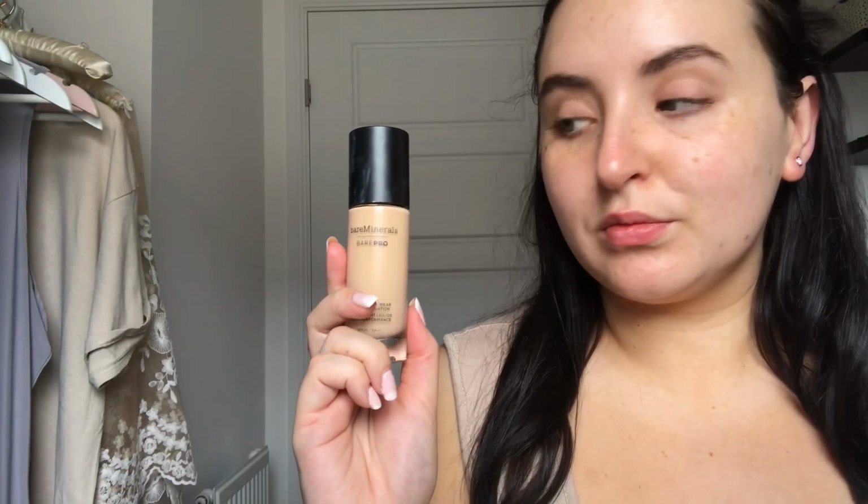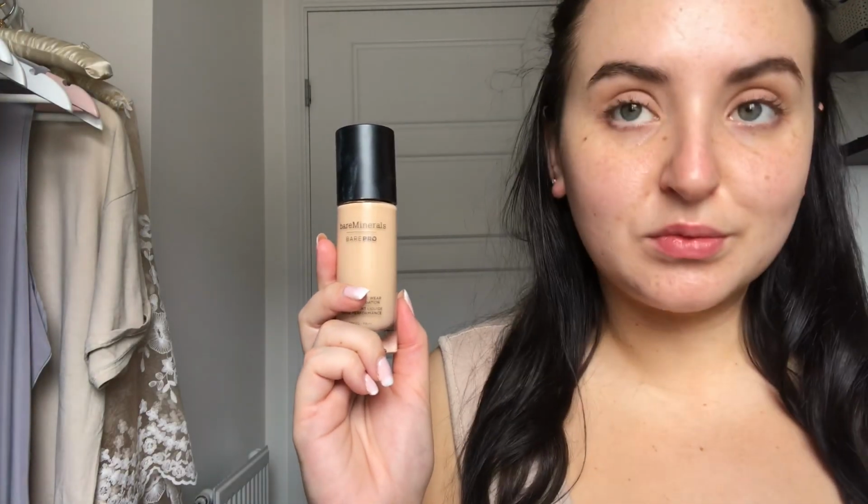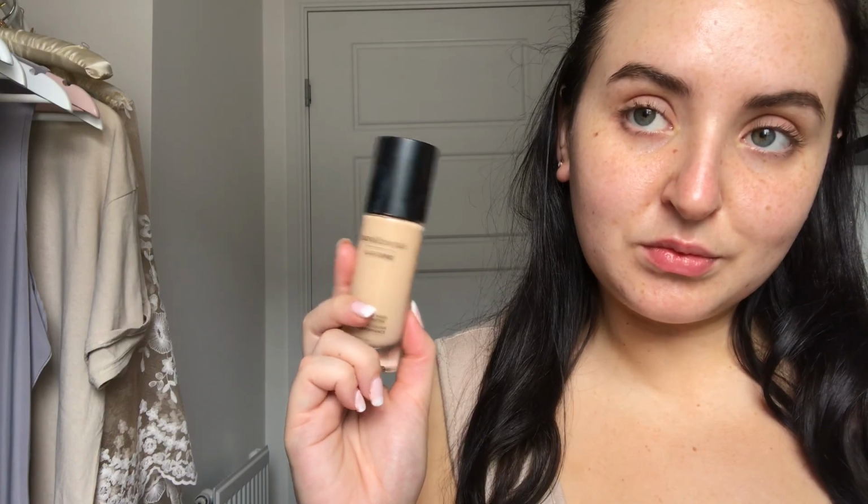So first of all, that's me going in with my Professional primer, and I'm just dabbing it on with my damp beauty blender all over the skin. Then I'm going in with my Bare Minerals foundation in shade 11 Neutral. And again, I'm applying this with a damp beauty blender. I did 2 layers of this foundation to get the fuller coverage effect. It is quite a lightwear foundation.